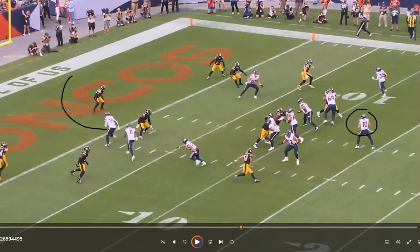But notice that Bo Nix is locked on. Right, Bo Nix is locked on Sutton. You can see him staring down his target. And now, notice Cory Trice. This is some good defense by the young corner. The wheel's taken away. Nix has moved off the wheel to his backside read. Trice is now locked on Nix, and Nix is locked on Sutton.